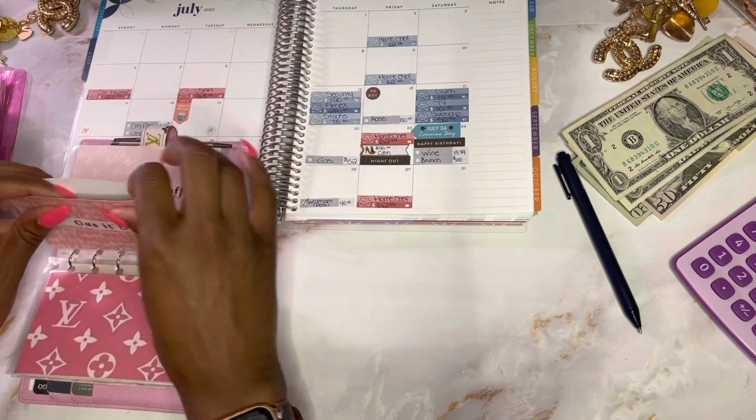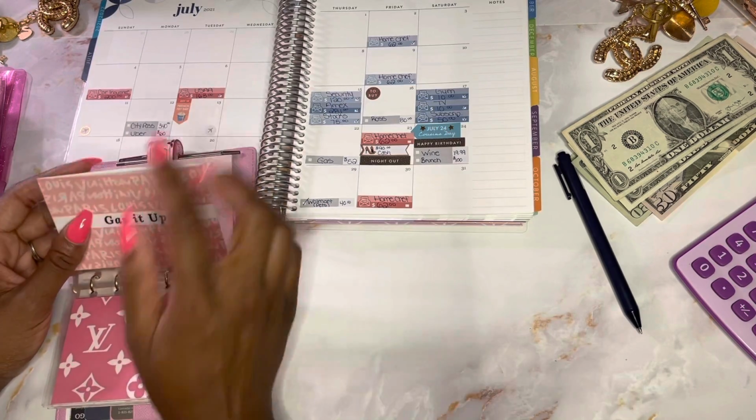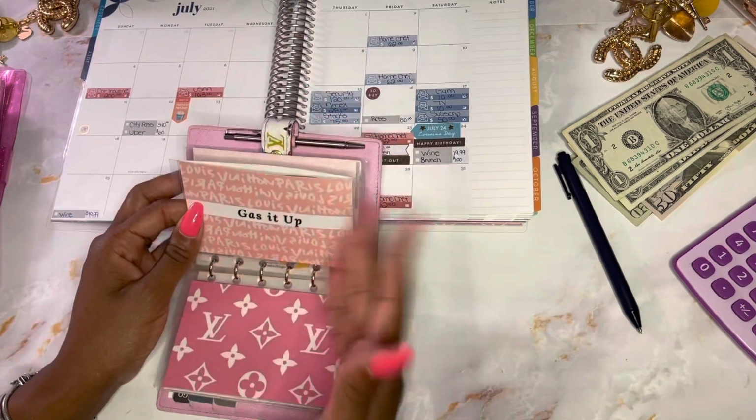And like I said, I will probably just start rolling over any leftover money in my gas it up envelope for that reason of wanting to create a surplus.